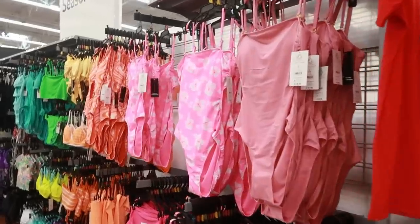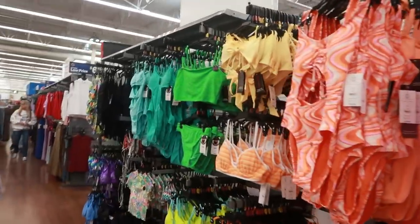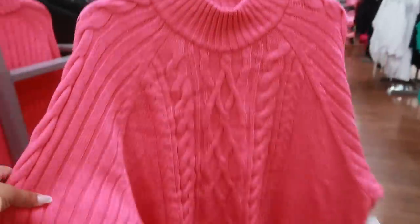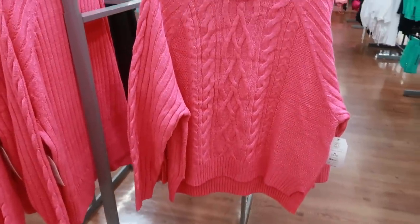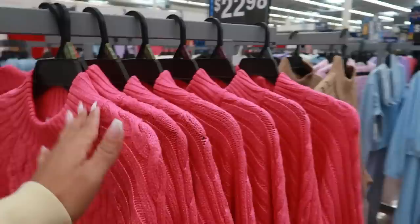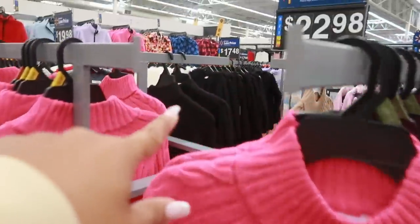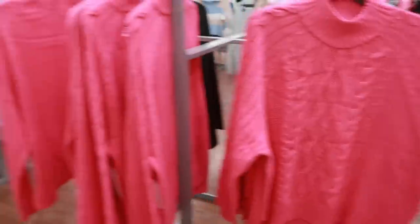Around the corner, they have started putting out the bathing suits. Oh my goodness. This pink sweater right here, Time and True, it is $22.98. And I see a 3X in that. There's also that brown. Nice. And then I do see a black one over there. So pink, brown, and black.